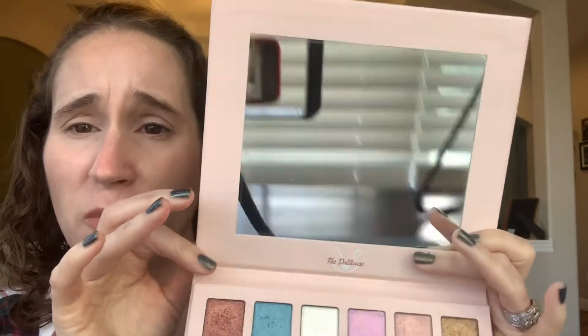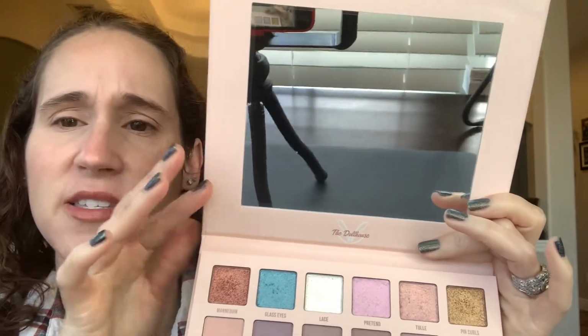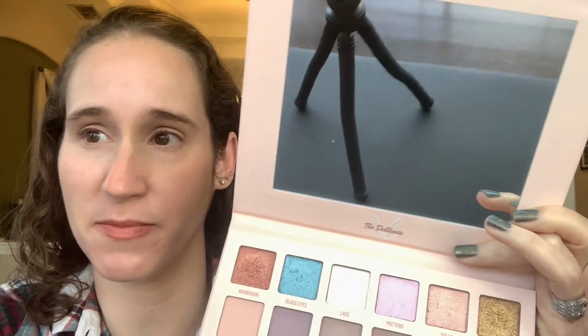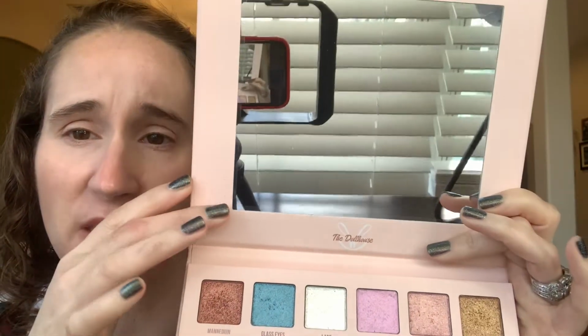Okay. Oh, and by the way, it does have a really nice mirror. Normally I don't care about mirrors because I always get ready in my bathroom, and so I have my bathroom mirror. But if you are curious, it does have a really nice mirror. And actually I am going to use it today because I didn't pull out my mirror thing to get ready with.